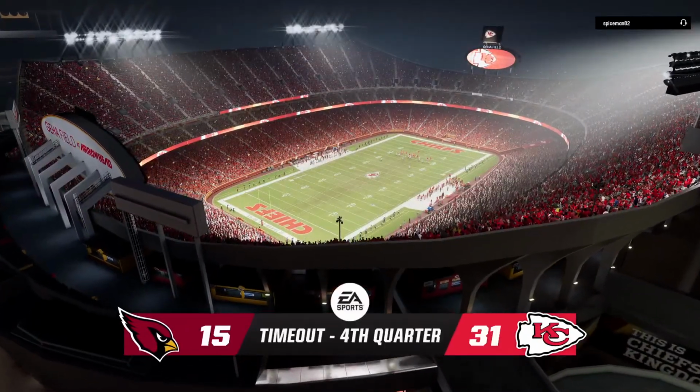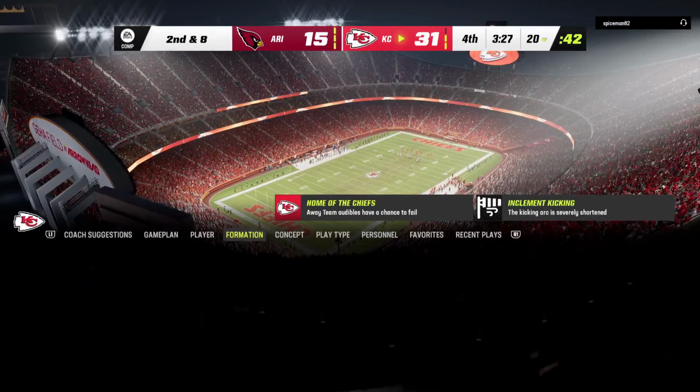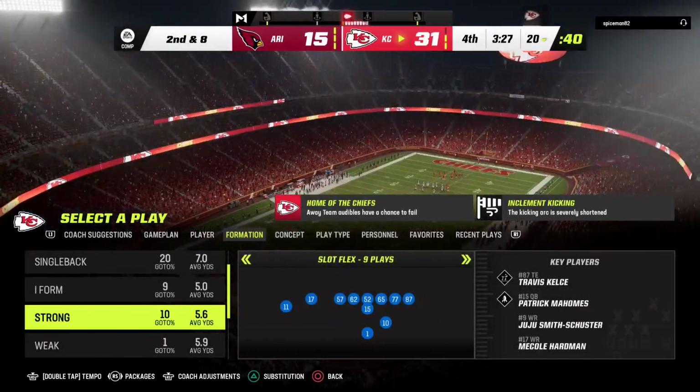The Chiefs now going to use the first of their timeouts. That'll leave them with 2 remaining. We'll be back after this.